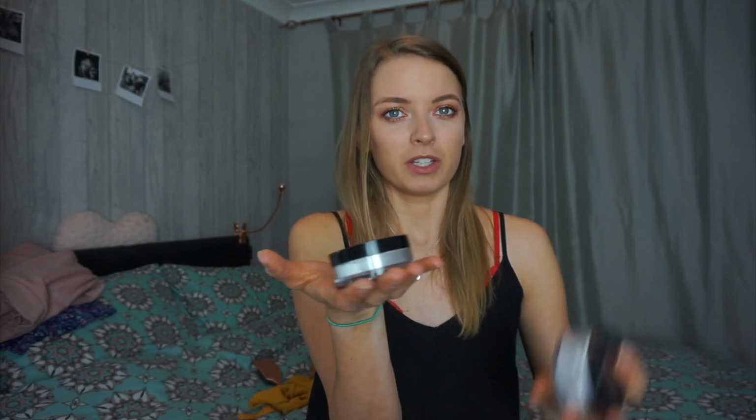To be fair, in the TIGI one you do get 28 grams, whereas in the Pound Shop one you only get 6 grams. But £1 versus like 20 odd pounds, so do the maths. I thought I'd try this one. I don't know if it's just because it's cheap, but I think I prefer this one. It just does a great job. And yeah, so if anyone needs a new setting powder, this one from the Pound Shop is a complete winner.